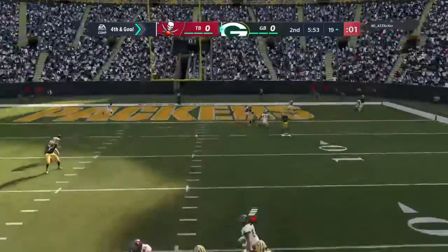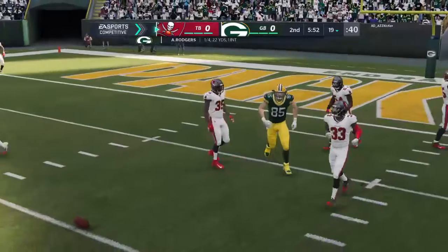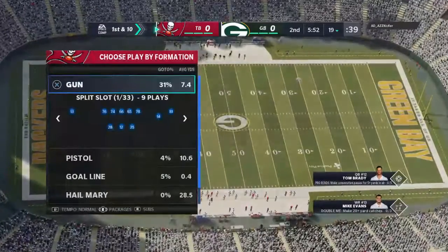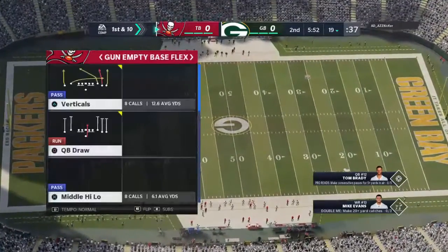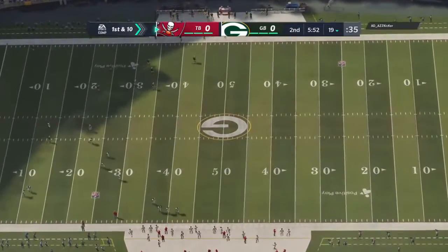It's Rodgers. And my goodness, this is incomplete. A disappointing drop there on fourth and goal. And the Buccaneers defense holds and they get the football back.